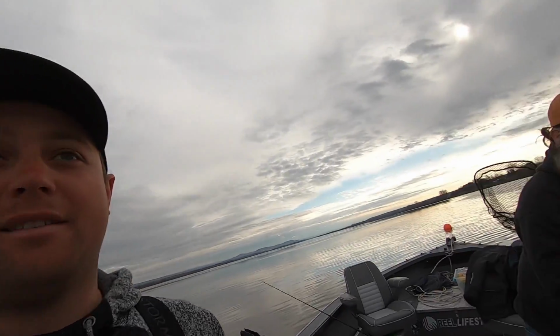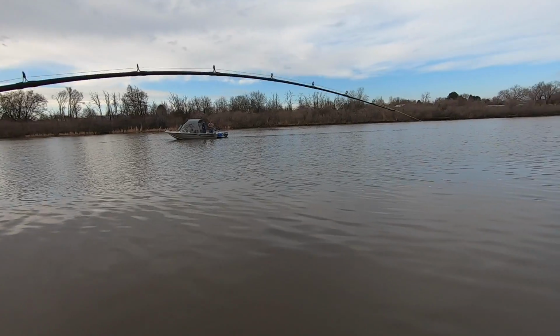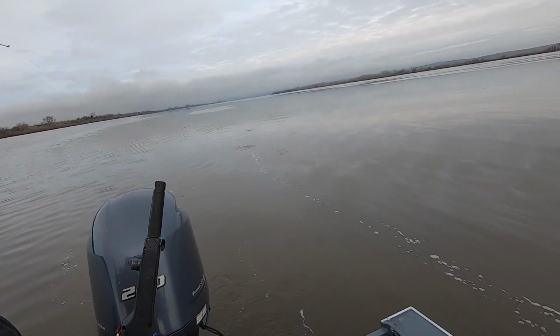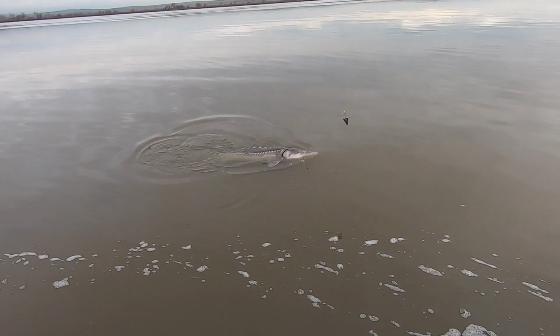All right, so I'm gonna reel in my rod now because we're gonna have some serious issues if the third one goes. Except it's a lefty. Uh-oh, he's taking off. There's his bubbles clear back there. Here's fish. He's over. Yep, oversized.